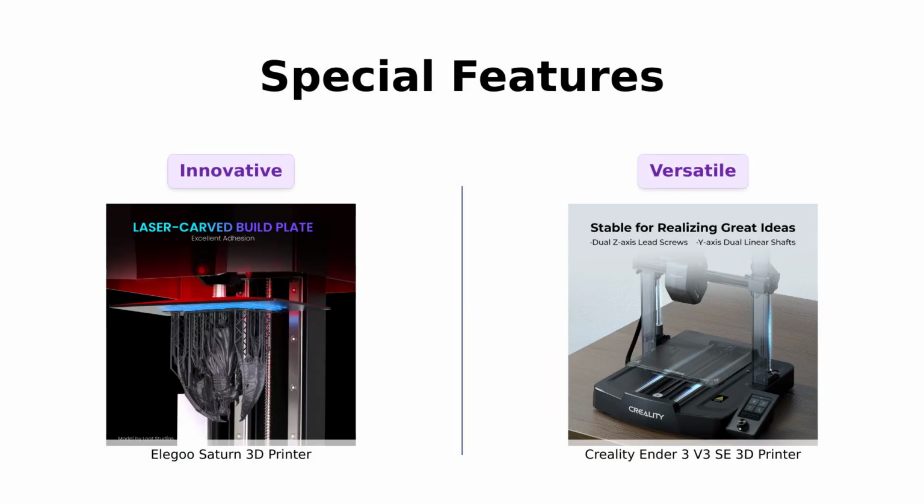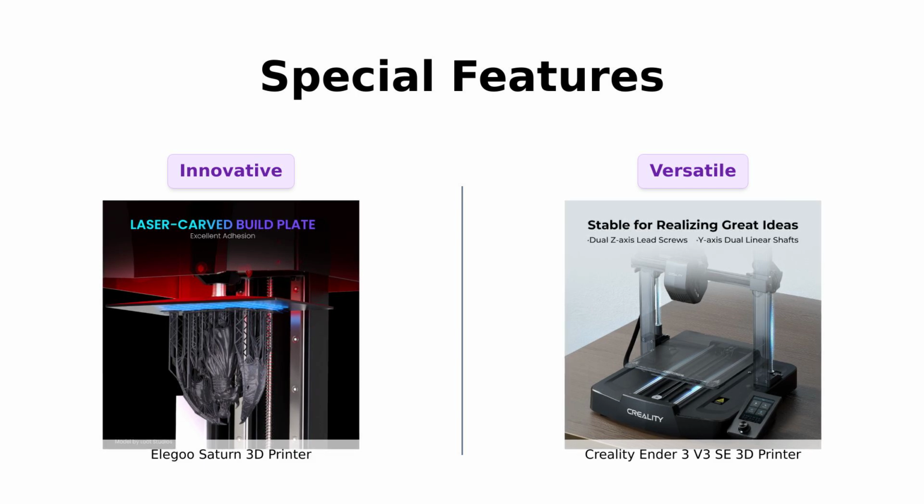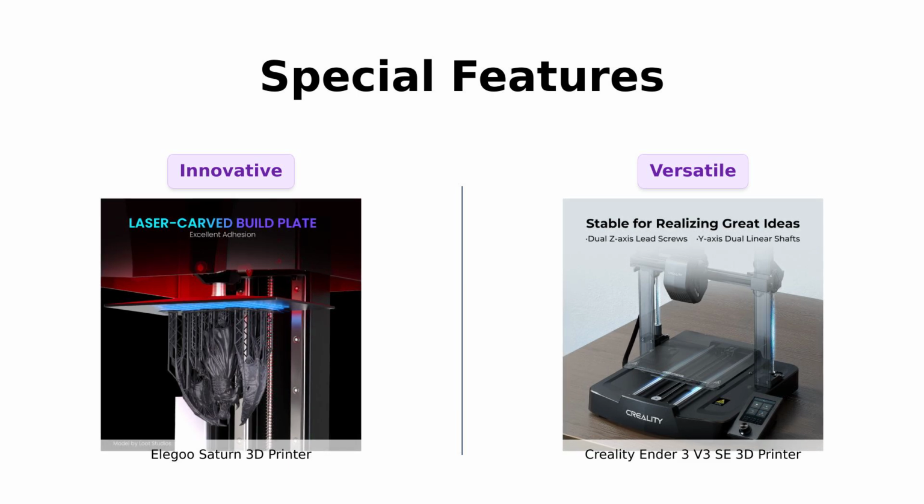Special features, anyone? The Saturn flaunts its Fresnel collimating light source for uniform light distribution and laser-carved build plate for excellent adhesion. It's like having a personal 3D printing butler ensuring everything is perfect. Reviewers are especially impressed with these innovative features.